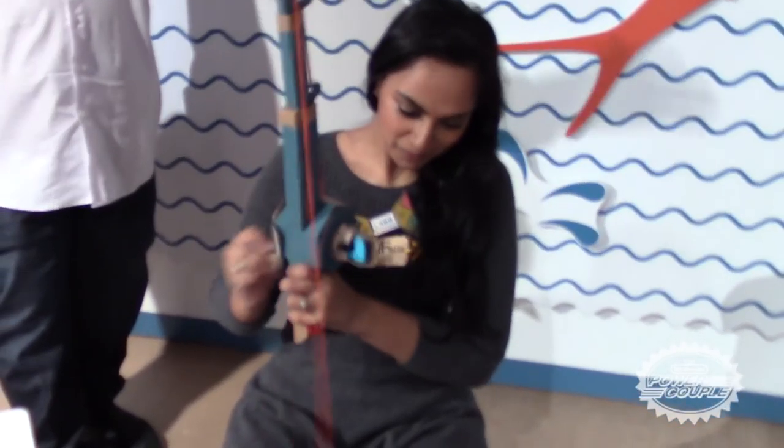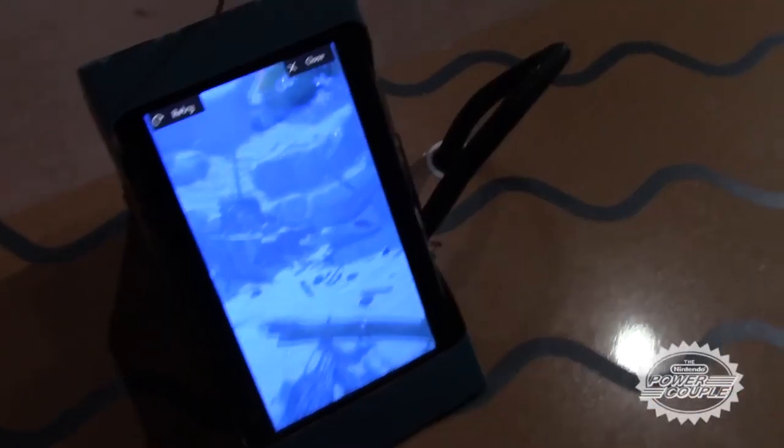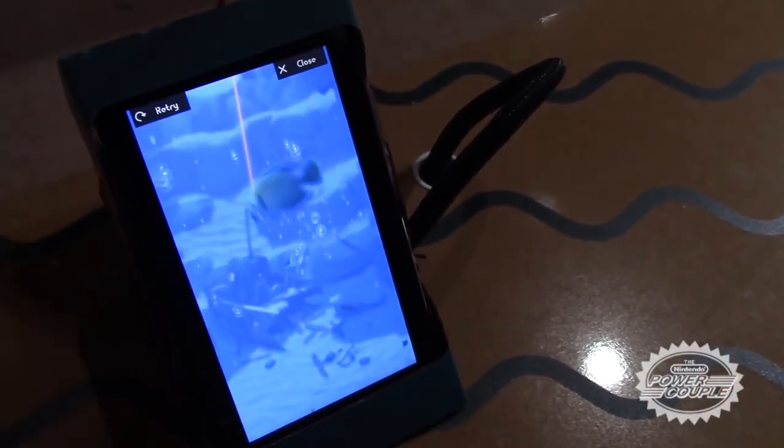And as soon as you do, if you did it at the right time, you'll nab the fish and start bringing him up, but you gotta be careful. If you're getting the fish all the way at the bottom, you have to pull him all the way up, and you gotta be careful because at any point he could try to run away.